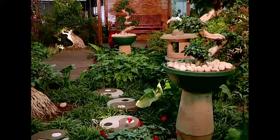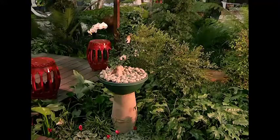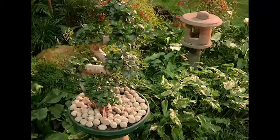The bonsai has been used in repetition, so 1, 2, 3, 4, used to draw you right through the garden. And that, also the fact that they've been raised on these awesome plinths, just gives you the different height and playing with the textures, and that creates the interest.